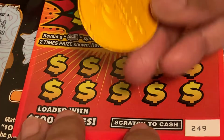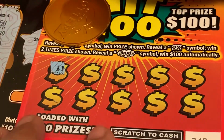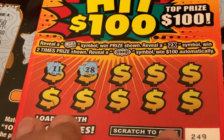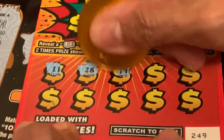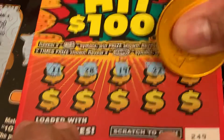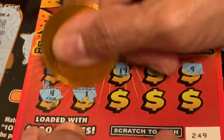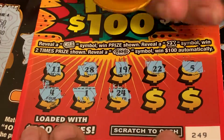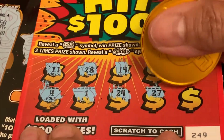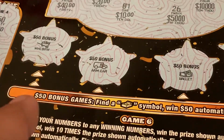I'm going to use the Gambler after dark. Come on, Gambler. Yep. Gambler again. This is the second one. First it was Jedi and now the Gambler. Let's see if we can get back-to-back. 28. 19 is Cheech 102. 22 is Luisito. Number 5 is Scratch Off King. Baby Doll 4. Number 1. 24 is Scratch a Chick and Gloria. 27, Magnolia Money. And 25, Jedi. That's funny. Okay, the last one.